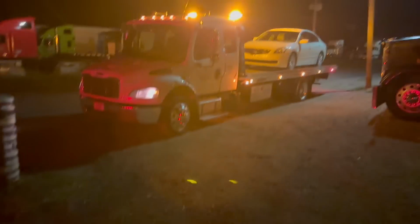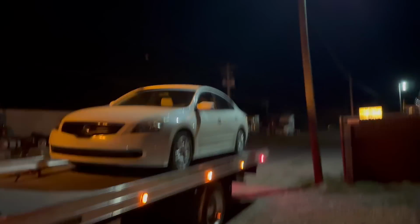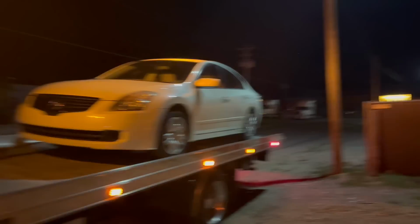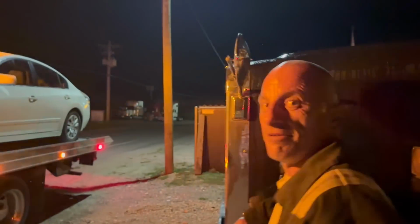All right, guys, my boy, everybody knows him, the tow king around here. He showed up and was picking up the car. So they didn't put him in jail, but they did tow the car and impounded it. Hell, you picked their car up last night too, didn't you? Yeah, picked one up last night, right up the road here, right across from the house.